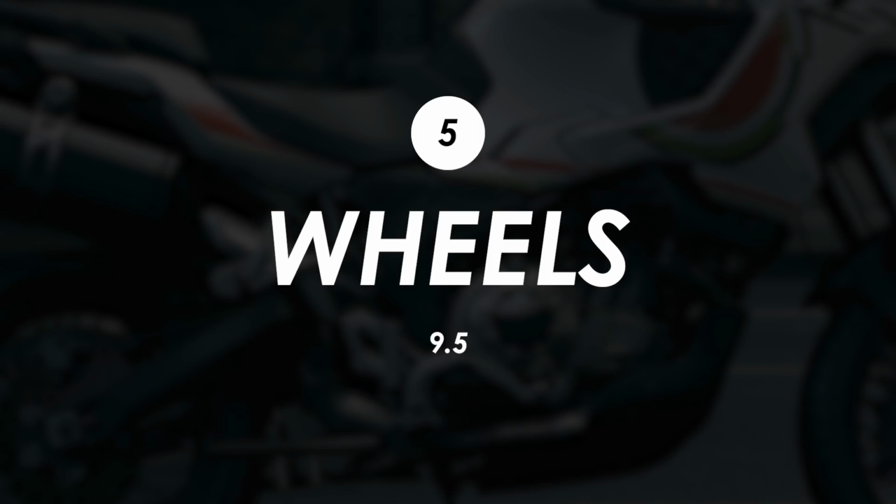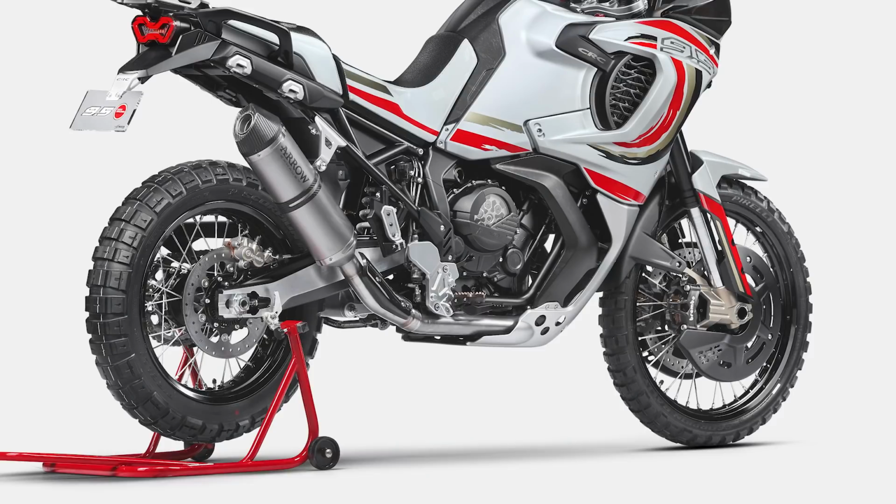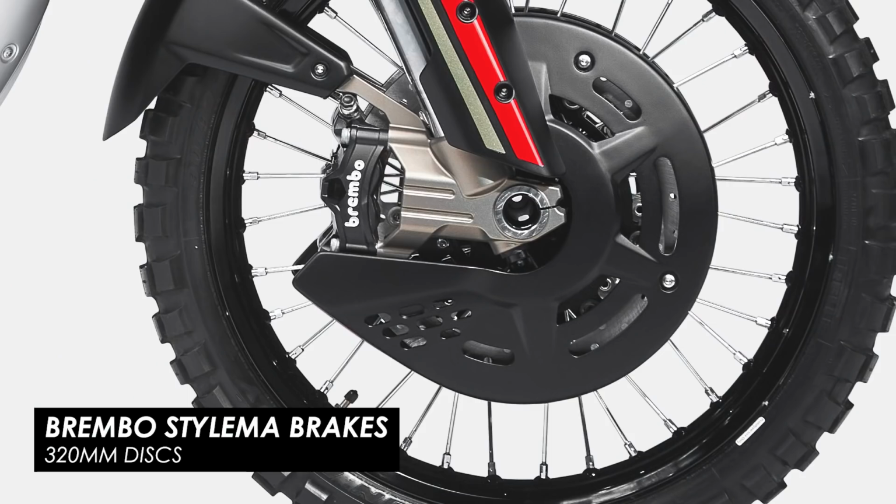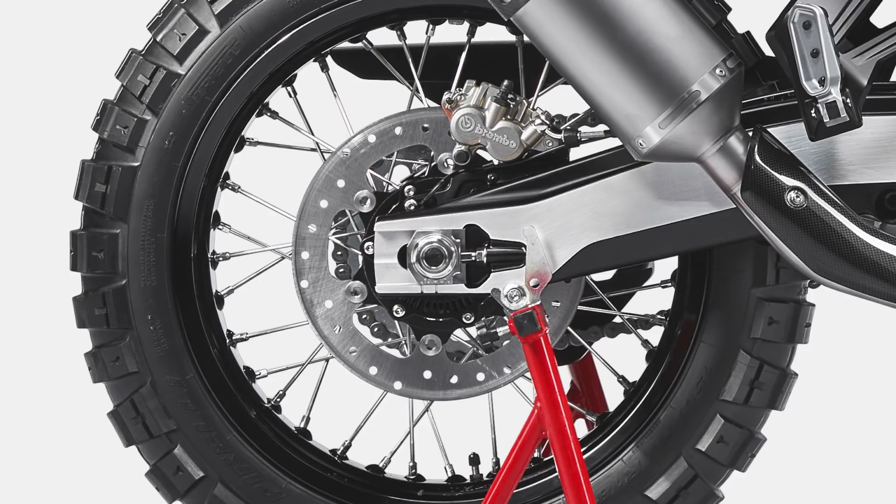take it off-road. The wheel sizes should also help, so you get an 18-inch at the rear and a 21 up front. That should allow for easier rolling over rough surfaces, but also a good choice of off-road focused tyres. Brakes are also from Brembo, but with their top-notch Stylema calipers on 320mm discs at the front and a single pot caliper also from Brembo on a 265mm disc at the rear.